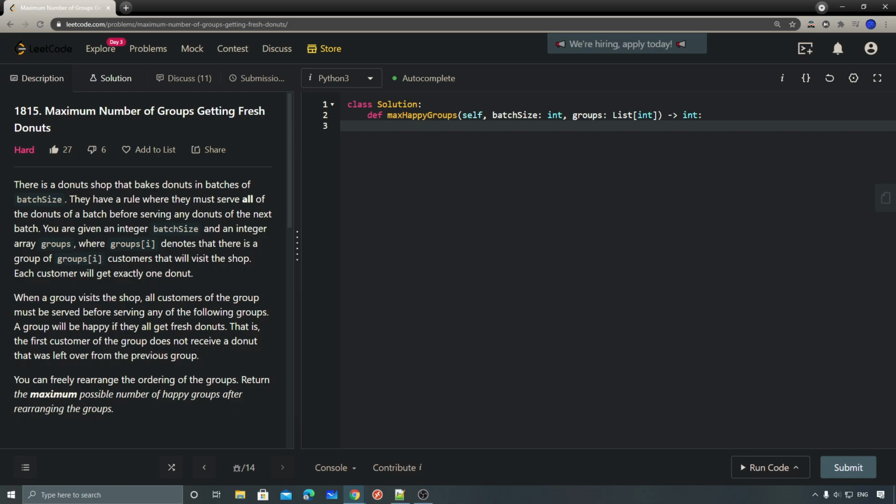So there's a donut shop that bakes donuts in batches of the batch size, right? And then they have a rule that they must serve all the donuts for a batch before serving any donuts to the next batch, right?